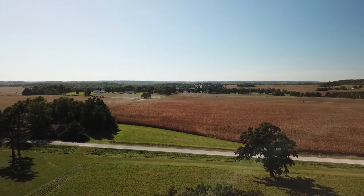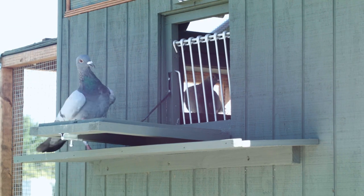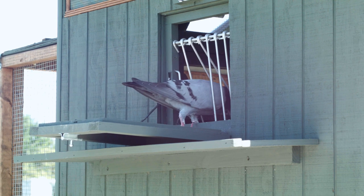It's been 5 weeks and we have several homers returning to the loft. The more I'm around these birds, the more I appreciate their intelligence and hardiness.